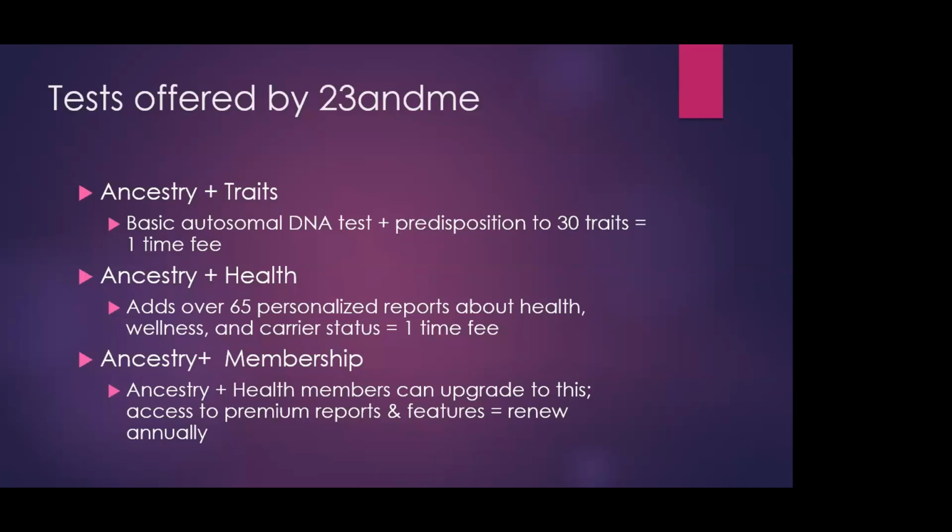The people that take the Ancestry and Health test can buy a membership. It's called the Ancestry Plus membership, and that is a yearly fee. You would renew your membership yearly. Those people are given what is called premium reports and features, and it does offer some more DNA matching features that would be helpful to those of us doing genealogy. But it would be a yearly fee. And full disclosure, I don't have this membership, so I can't really speak to what it looks like. I have just done the basic autosomal DNA test myself.